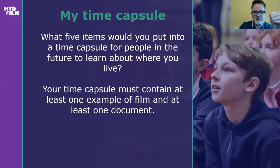It must contain, I'd say, at least one example of a film. So it could be a film that's come out of the cinema, a film that you've watched on television recently, or anything like that, and at least one document. So it could be a newspaper or anything like that.